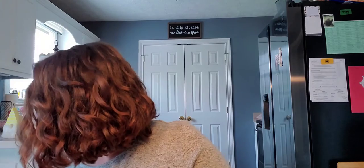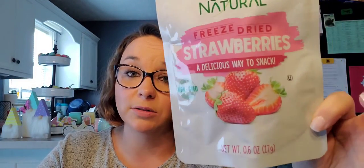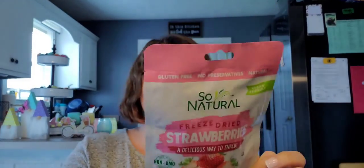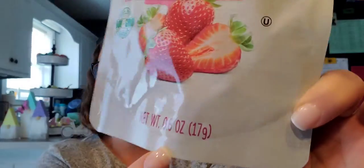And then I actually picked up a couple of these, but my daughter ate some. They are so natural. They are the freeze-dried strawberries. And these are like whole strawberries in here. And y'all, they are good. We snacked on them while we were out shopping one day. But I bought this bag to try in my oats as well. This is a 0.6 ounce as well.